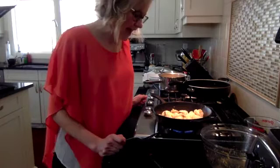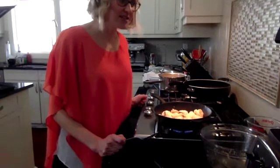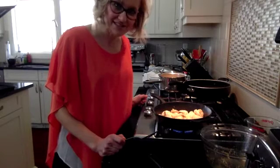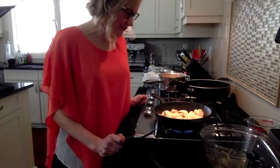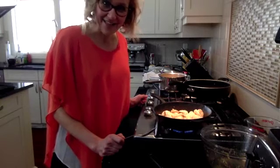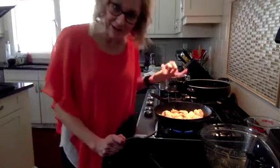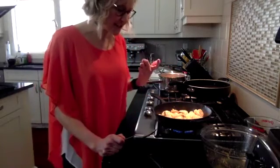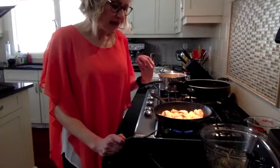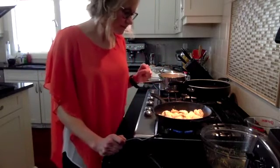So shrimp has selenium in it. Selenium is a really important nutrient for immune system support. And we also get selenium from Brazil nuts and other animal products as well. So we've been really focused on plant-based foods today, but adding in lean sources of protein can also be a part of healthful eating as well.